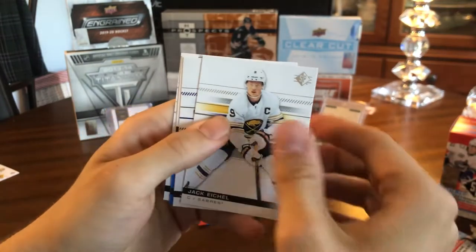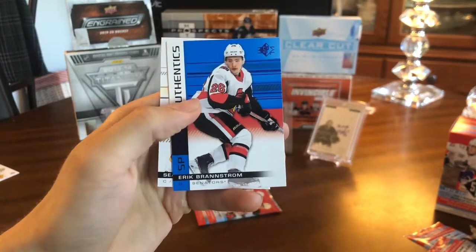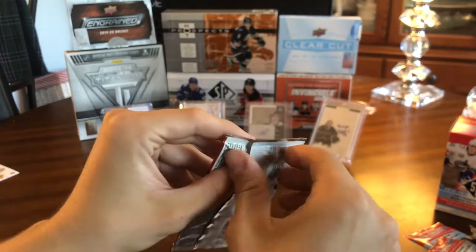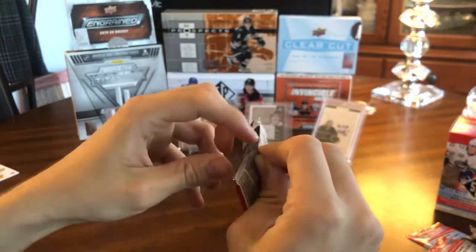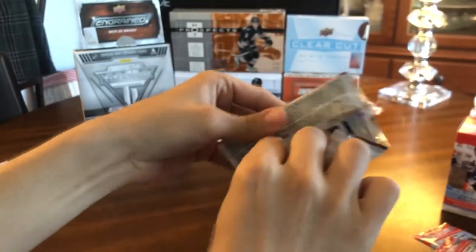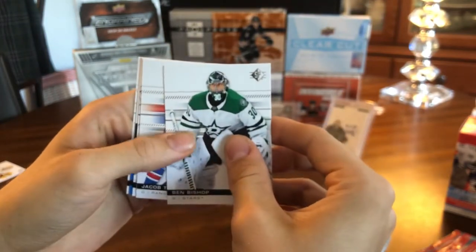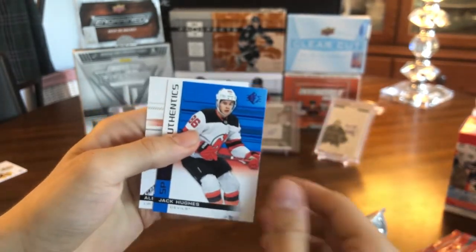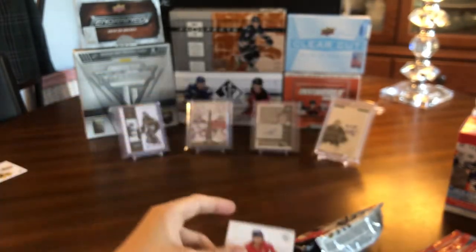Andrei Vasilevskiy, Jack Eichel, a blue of John Tavares, and an SP Rookie Authentics of Erik Brannstrom and Sean Monahan. Final pack of the day. What do we have? All right. Ben Bishop, Jacob Trouba, Marc-Andre Fleury, blue, Jack Hughes, SP Rookie Authentic, so that's another pretty good one there, and Alex Ovechkin.